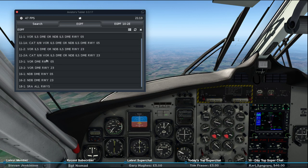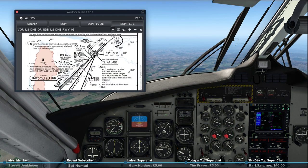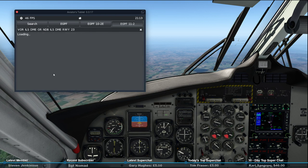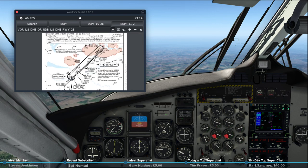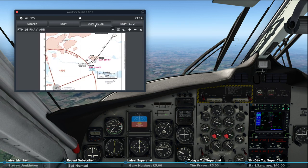Approach then. So we've got VRLS DME runway 05. So that would be a procedural outbound for runway 05, but I should think they're on runway 23. There's a VRLS DME for runway 23. I mean, you'd come in this direction. Oh, the procedural approach is a bit elongated, if I'm honest, because we're going to go from here, straight outbound, all the way around here in the hold, and then inbound. I think that's a little bit overkill, if I'm perfectly honest, for today. I think we'll probably just self position, because it's a straight-in approach, basically, for runway 23.